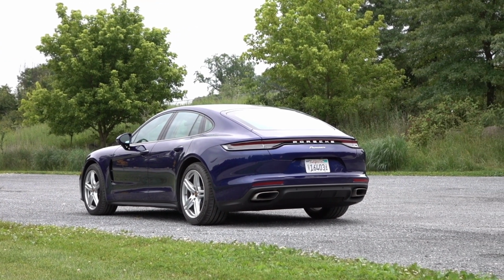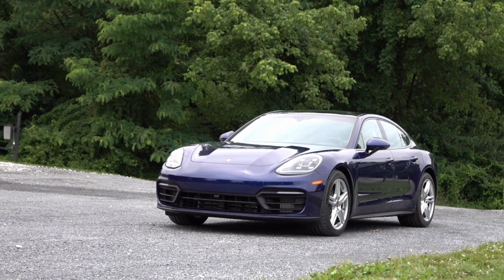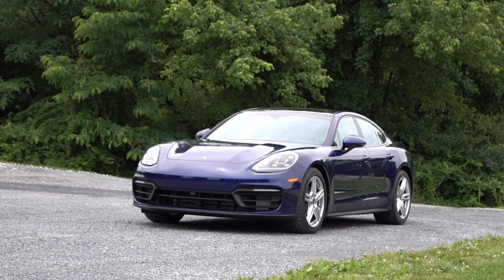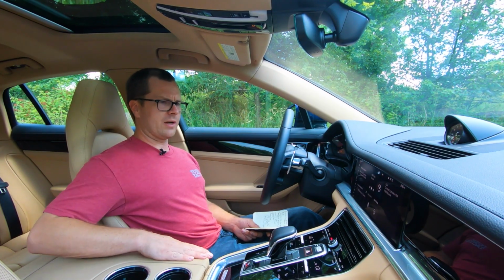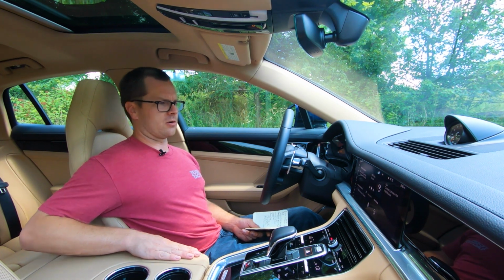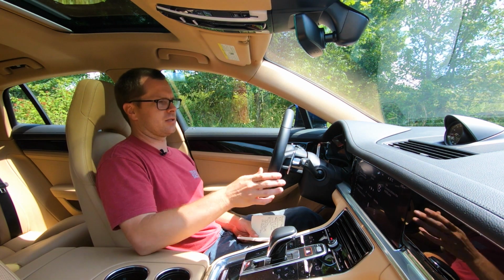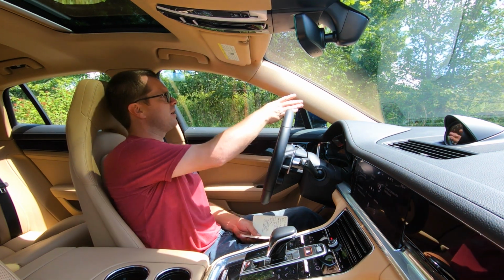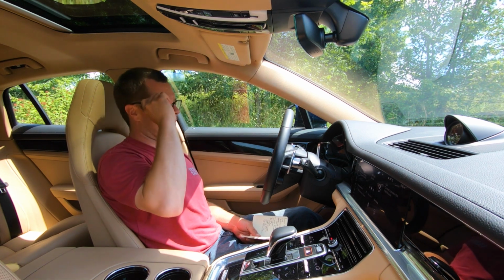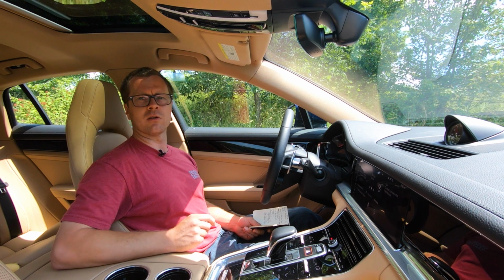This one has quite a few and is out the door at $105,470. Some of those options are standard interior with black and Luxor beige. It doesn't feel quite as nice as in the Panamera Turbo S. It looks like leather, but I'm not quite sure it is. The steering wheel is leather, just like in the Panamera Turbo S. And the pillars and headliner are the standard cloth instead of the nicer looking Alcantara or Racetex.